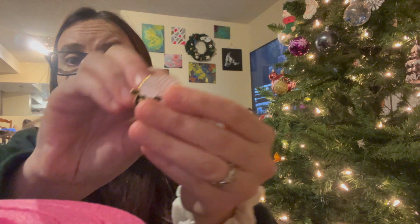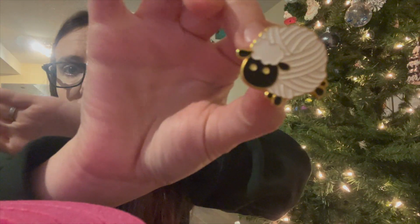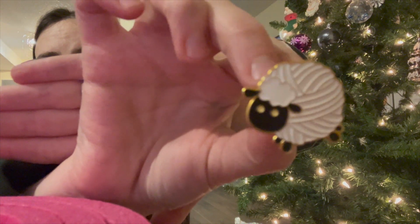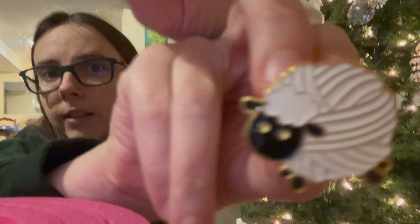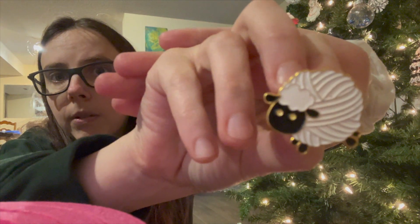Oh my god, it's a little yarn sheepie. Focus on the yarn sheepie, not on me. Oh my god, that is so cute. And oh my god, a whole pile of stitch markers. What?